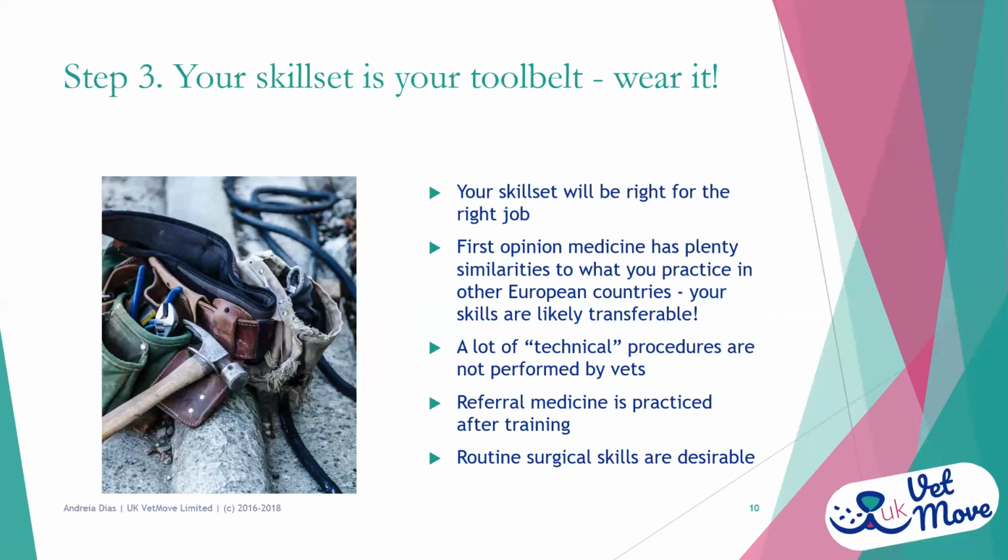Now, you might be thinking, but I don't have the skill set for any of the jobs that show up. When it comes to the UK, you will initially be starting with first opinion medicine. And first opinion medicine, even in the UK, has a lot of similarities to what you practice in your own country, especially if you are coming from a European country. So the skills that you have gained during the practice of first opinion medicine, including what you have been doing when you were studying, those skills are likely transferable.